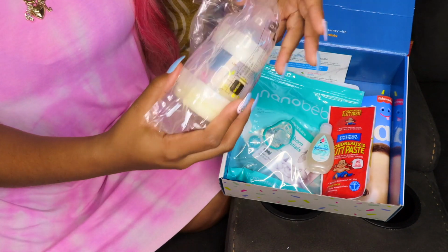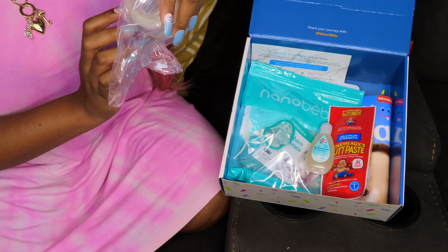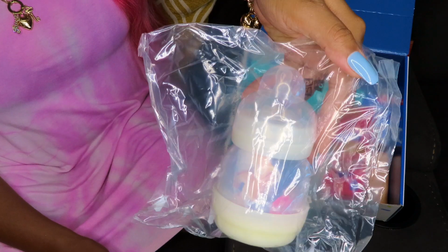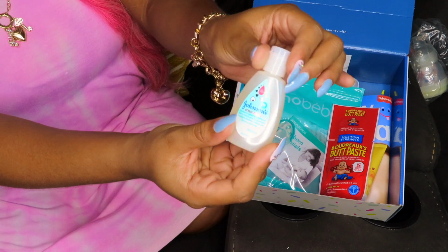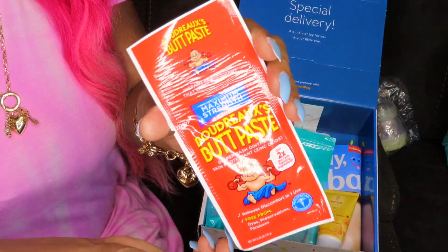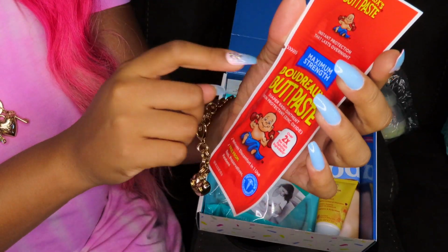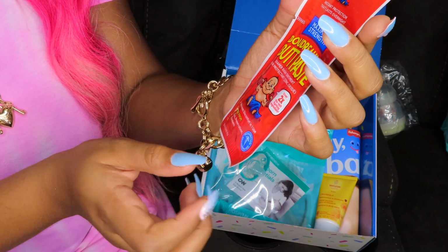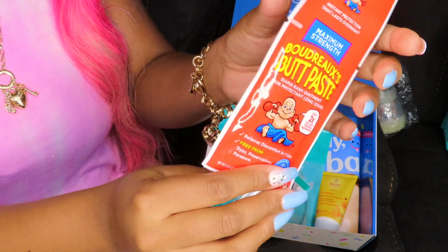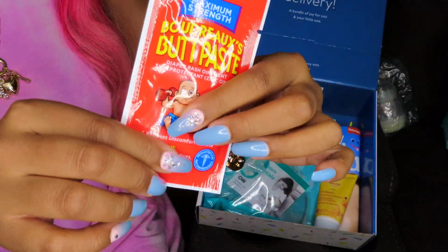And here we have a bottle. This is the MAM Easy Start Anti-Colic. Inside there's a pacifier as well. This is the Johnson's Cotton Touch Newborn Wash and Shampoo again. So this is the Bordeaux, I think that's how you pronounce it. I'm not 100% sure, so I'm not even about to butcher the name. But this is their maximum strength diaper rash ointment, and it's a skin protectant with zinc oxide, free from dyes, preservatives, and parabens. So this is a little sample pack for, I believe, 1 or 2 uses, maybe just 1 use.